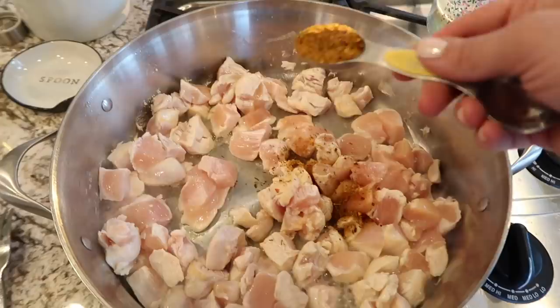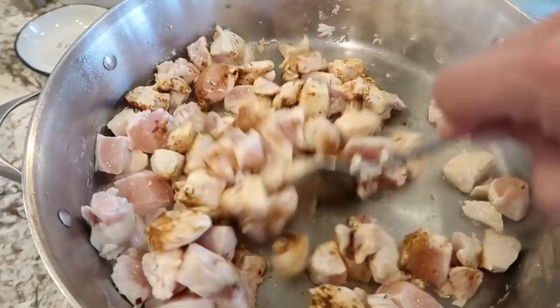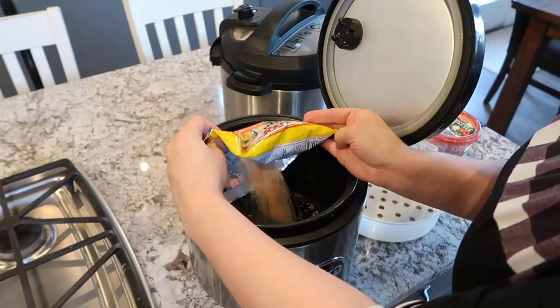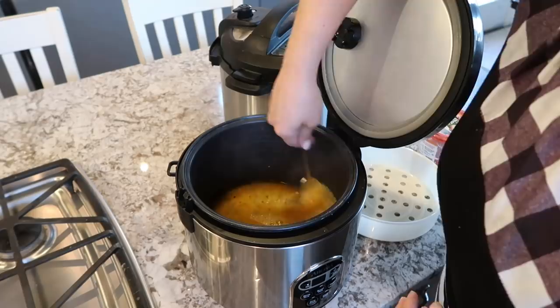And then while your chicken cooks, that's when you're going to make your yellow rice. I am just using a packet and following the instructions on there and cooking it in my rice cooker. And then once I have that going, I will start making the pineapple salsa. And I am not a fan of fruit salsas at all, but this one is so amazing, so I really urge that you try this one, especially the mix of the jerk chicken and the yellow rice and the salsa. It is so good.